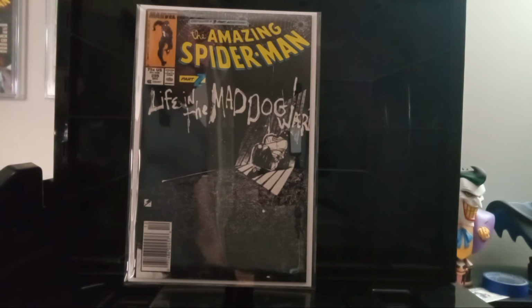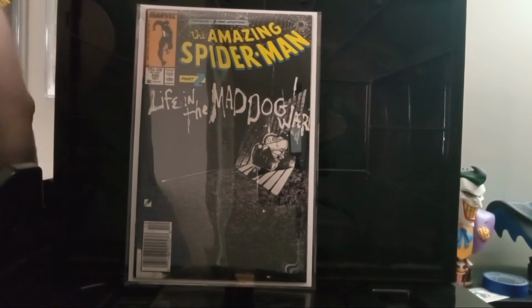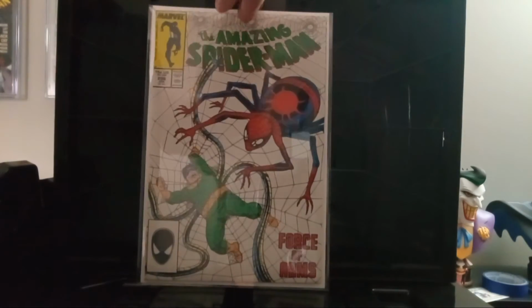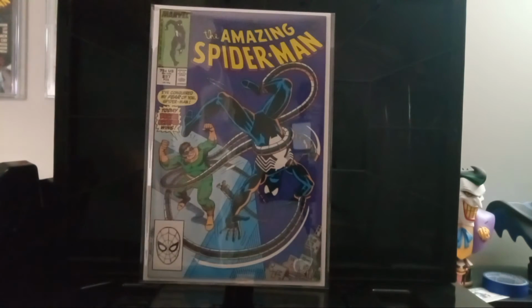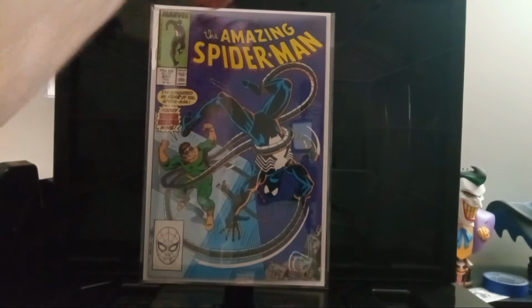295, another one of my least favorite covers. Just overall, not a whole lot going on. 296, cool little Doc Ock caught in the spider web. 297, a nice deep dark purple right there, really accents with the black suit. Less contrast and more complementary.